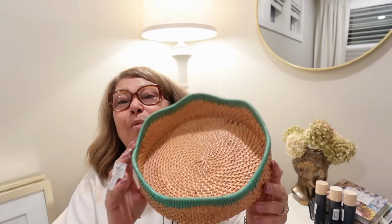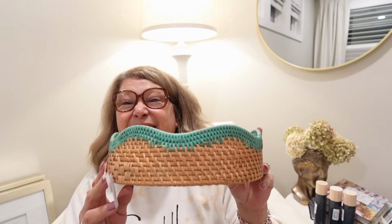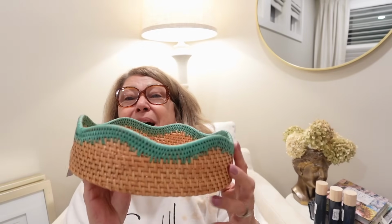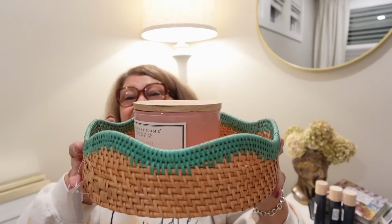So I didn't want to just set the candle on the stove. I was looking for a small basket, and I finally found one at World Market, perfect size, but I hate the green. So I'm going to have to remedy that somehow, but I could not pass it up because of the scalloped edge, and it's the perfect size for a large candle or a smaller candle.